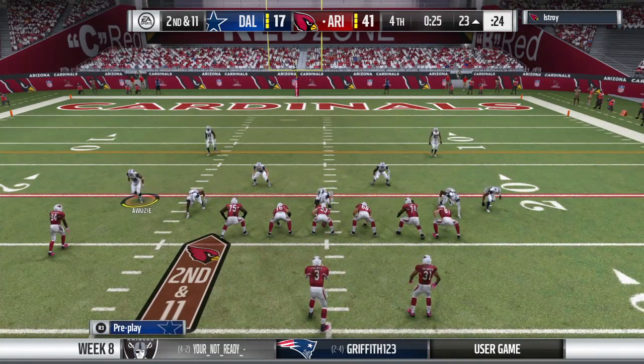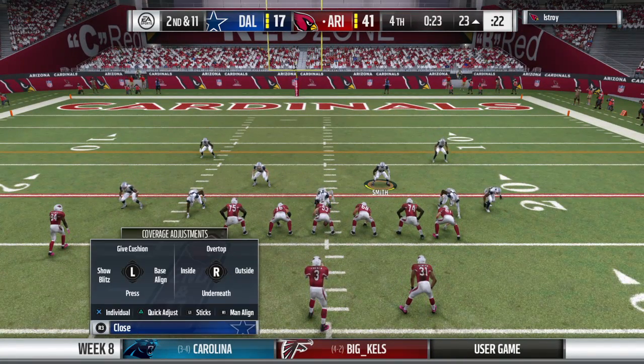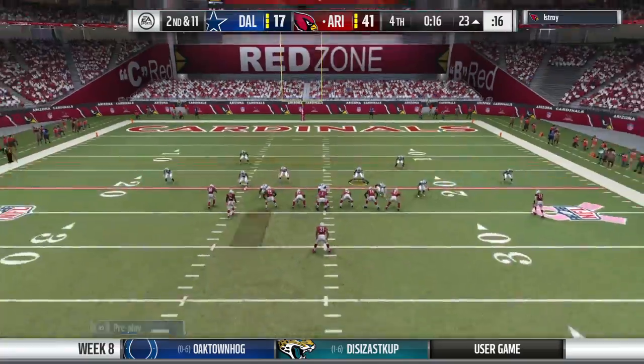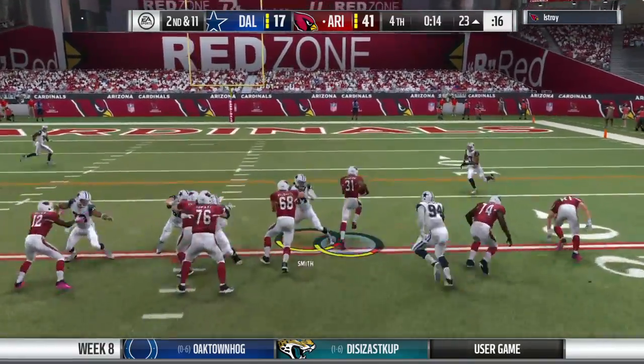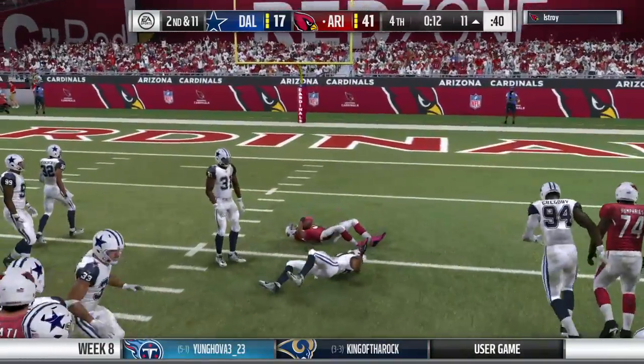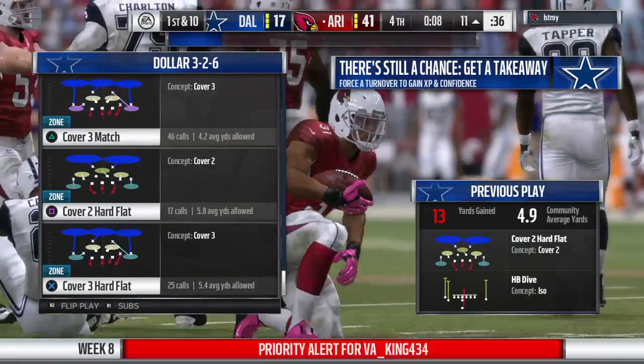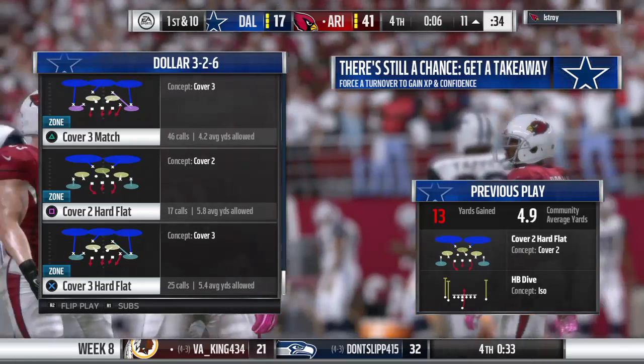Sally 19. Here we go. Sally 19. They'll run it with Johnson. And down inside the 15, shy of the 10. They give him 13 yards there on the play and a fresh set of downs.